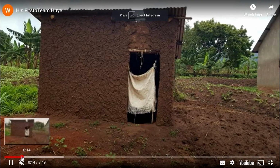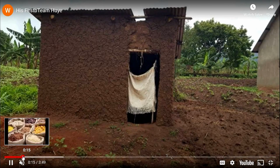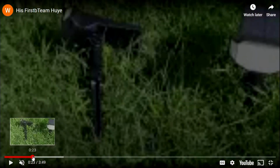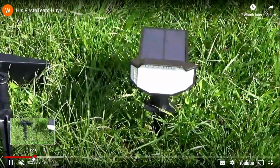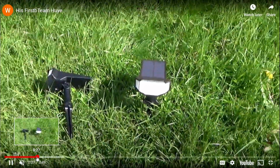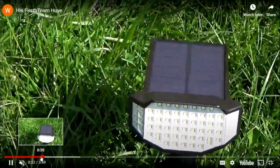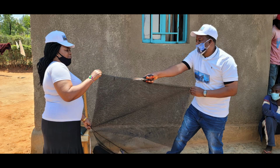We put roofing on outhouses in Hue, Africa. We brought food in and distributed food. We brought solar lights in and distributed them; you could put them out during the day for those that didn't have electric power, and they put out enough light to light the inside of a room during the night. We also put screening on the windows to protect from mosquitoes and malaria and other sicknesses and diseases.